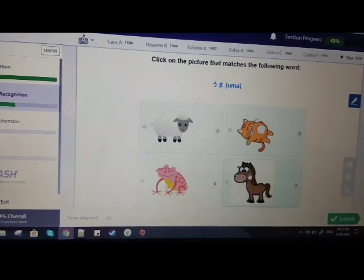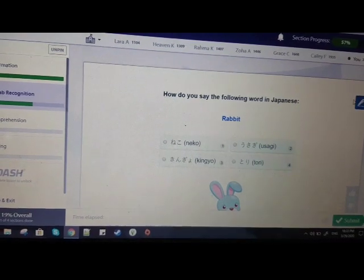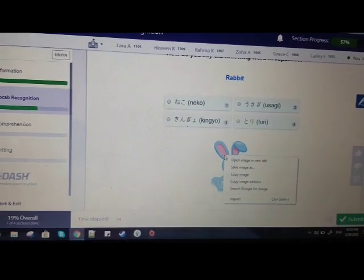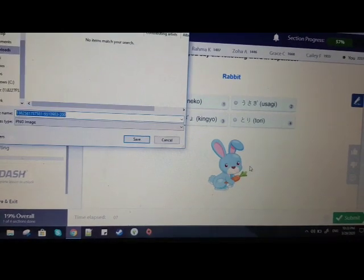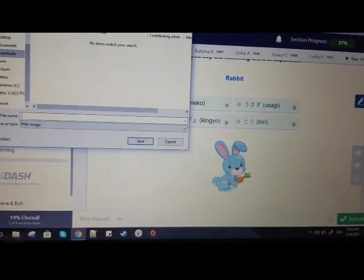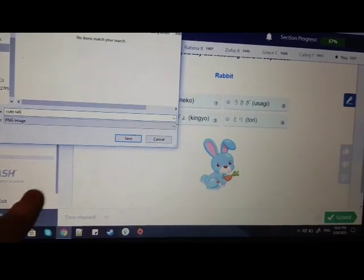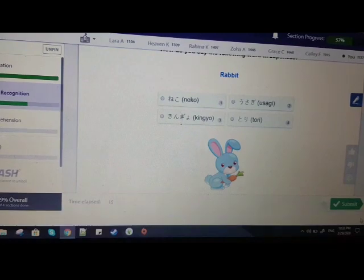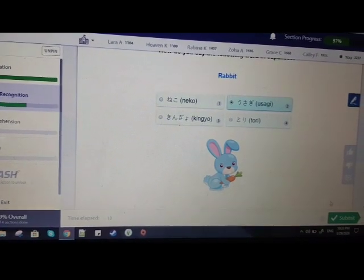Uma, which is horse. Rabbit, that's the one I want. I'm stealing that rabbit, guys. I'm stealing this rabbit. No, I should probably give it a proper name. Cute rabbit. There we go. Rabbit. Usagi.